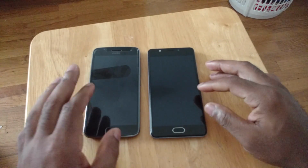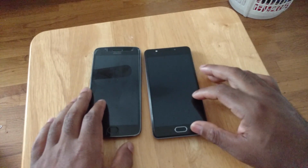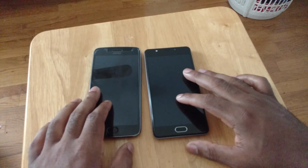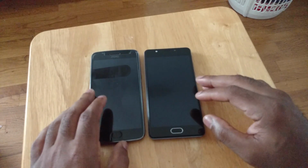In terms of charging times, I'm going to have to give that to the X2 over here, the Blu Life One X2. But that being said, these two guys should be an enjoyable experience regardless of which device you pick up. Now we've reached the end of the video.